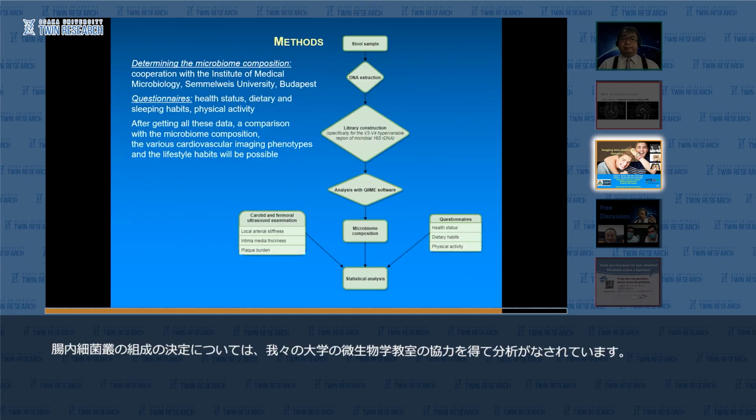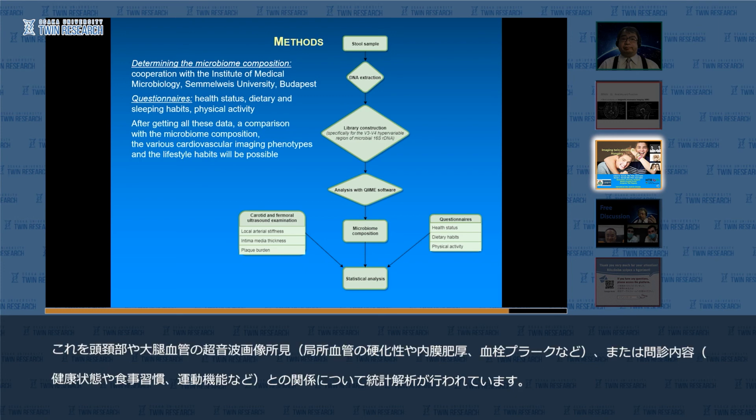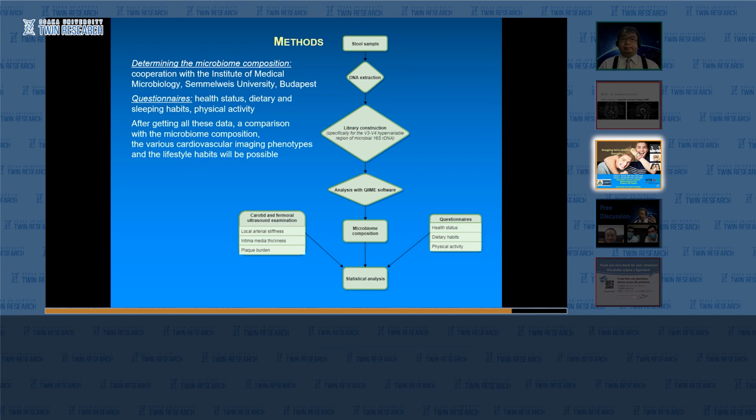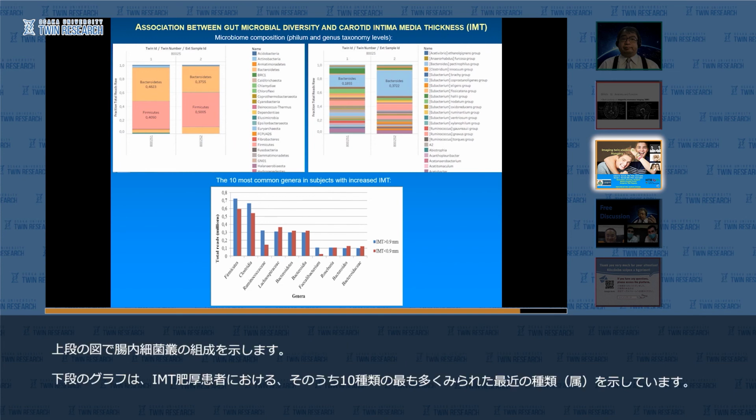So we asked the twins to cooperate in the study, and to send a stool sample where DNA was extracted, library construction was performed, and the microbiome composition was analyzed. Afterwards, we compared the carotid and femoral ultrasound examinations and the questionnaires with the microbiome composition. So here you can see the twins and what we found, the microbiome composition, including the phylum and genus taxonomy levels. Here you can see the twin number, the first and second born twin, and on the right side the names of the bacteria and the comparison.